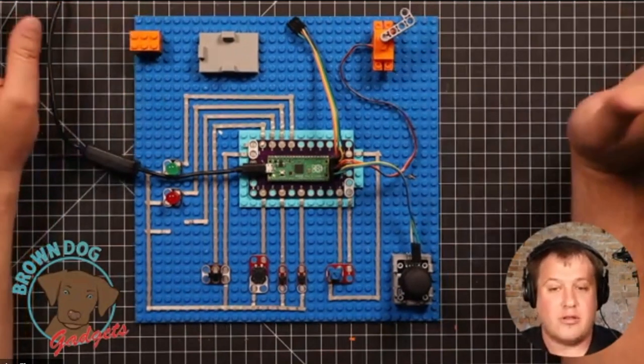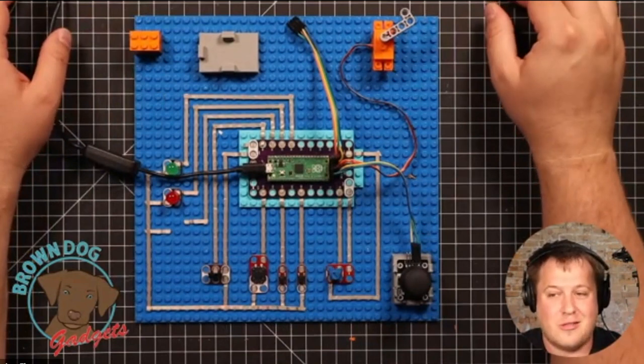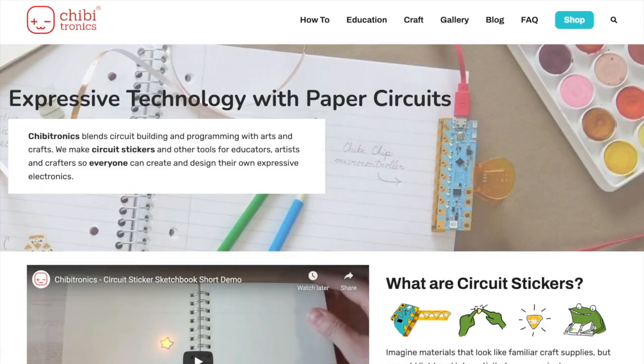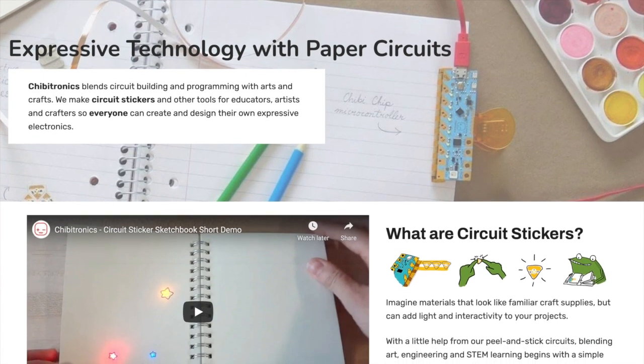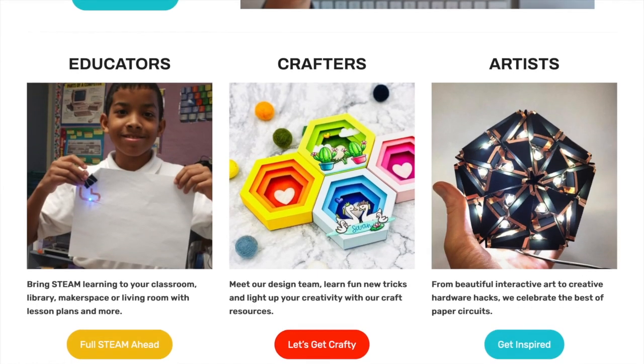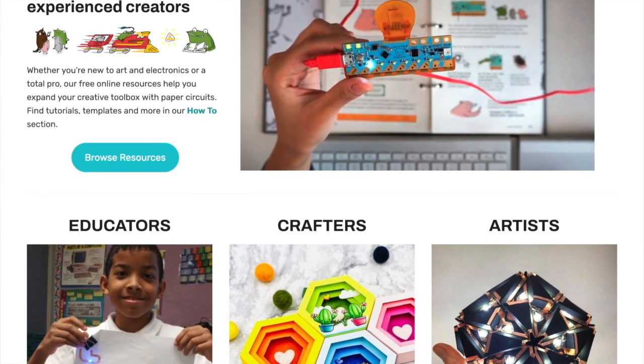I know LEDs with resistors in them have existed for a long time, but you're hard pressed to find any in just general crafting use. I think really only Chibitronics, with their circuit stickers, has LEDs for crafting with resistors on them. And they're just little resistors on their little parts. Yeah, they're just separate on the same little sticker.